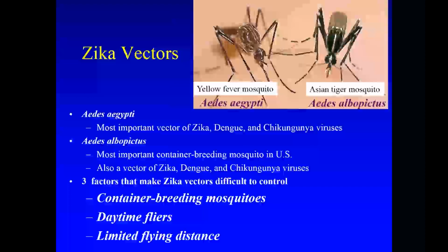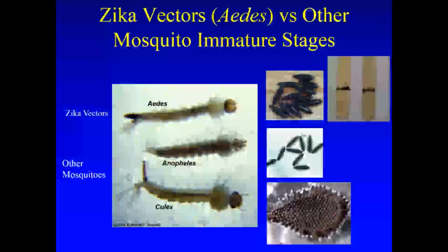Now, there are three factors that make these mosquitoes difficult to control compared to other mosquitoes. First of all, they're container breeding mosquitoes. Second of all, they're daytime flyers. And third, they have a limited flight distance. All three of those factors differ a lot from what you usually think about as a mosquito that needs to be controlled.